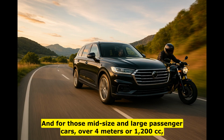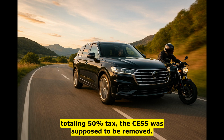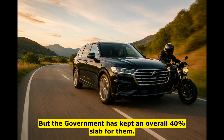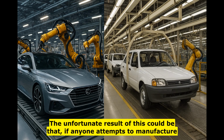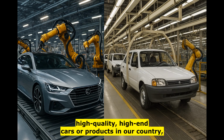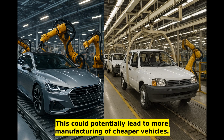And for those mid-size and large passenger cars, over 4 meters or 1,200 cc, that used to have 28% GST plus a 22% cess, totaling 50% tax, the cess was supposed to be removed. But the government has kept an overall 40% slab for them. Similarly, bikes with an engine capacity of 350 cc or more will also face a 40% GST. The unfortunate result of this could be that if anyone attempts to manufacture high-quality, high-end cars or products in our country, it might become a loss-making venture. This could potentially lead to more manufacturing of cheaper vehicles.